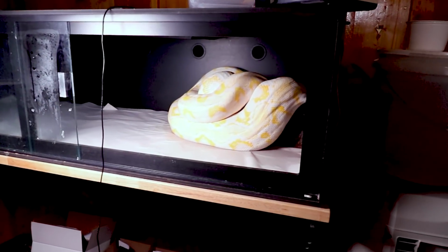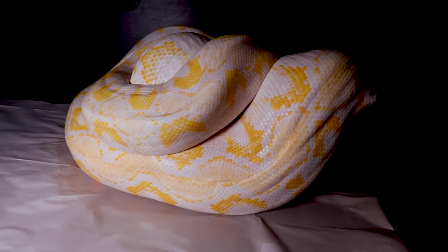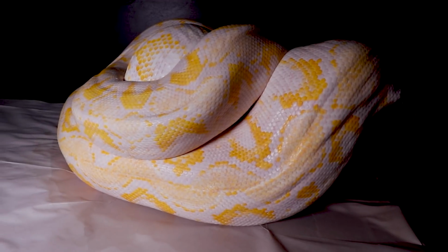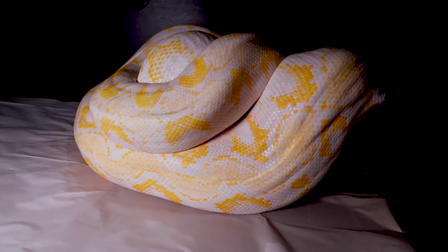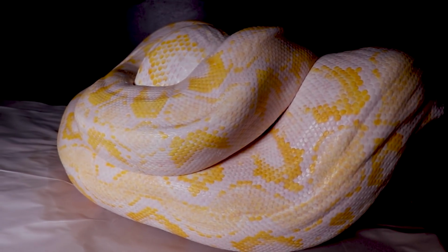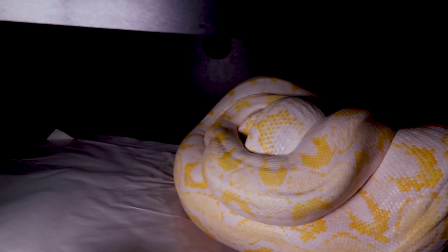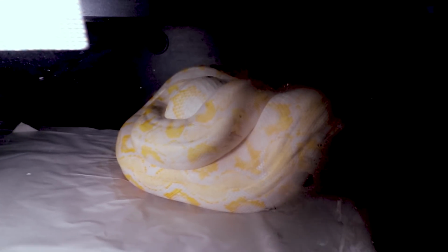All right, so before we look at that ball python, I wanted to show you Lucy. Look at how funny she is. After she laid those eggs, I pulled her out and scrubbed down her entire enclosure, put her back in. She's actually on the water bowl. It's kind of like a foam water bowl, and it's almost like she thinks the water bowl is her eggs or something. And she coiled up on there like she's on her eggs, which is pretty funny. And since she's on the water bowl, it's really super humid in there. So I thought that was kind of interesting.